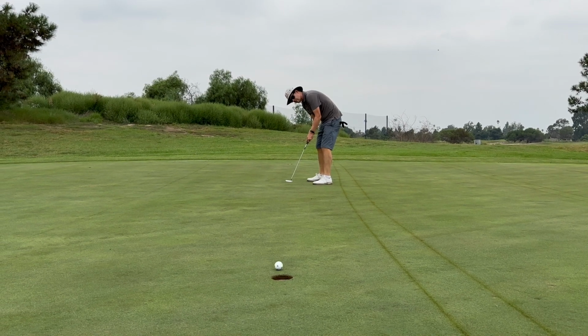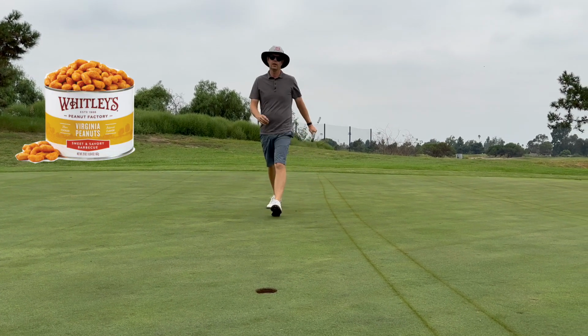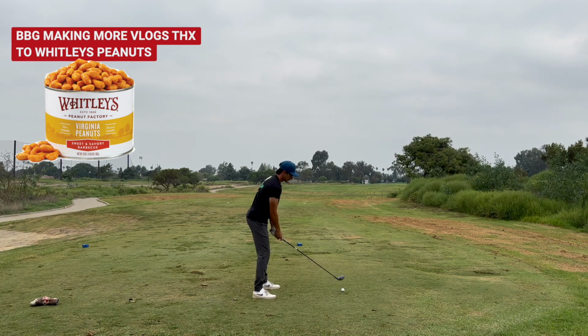Great stroke there. Much better than what I did on the first hole. If you look at the stroke between the first hole and the third hole, huge difference.